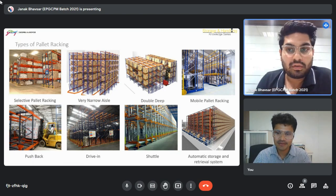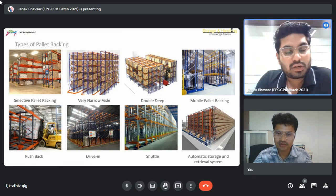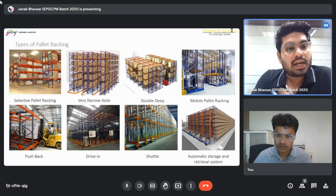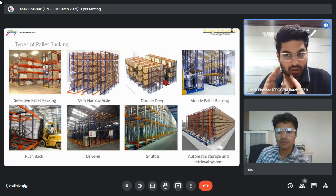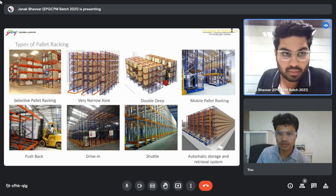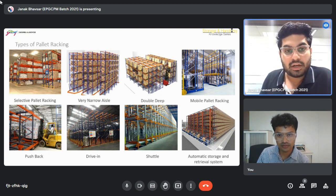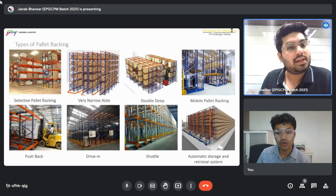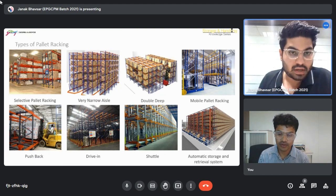We will understand it in a little more depth later on. The second is the same iteration of the selective pallet racking system, but a very narrow aisle system. Aisle space is the space that you keep for the material handling equipment to pass through in between. In a very narrow aisle system, your aisle space reduces to almost 2 to 2.5 meters, whereas in a selective pallet racking system, you may require 3 to 4 meters of aisle space. So your aisle space reduces, and you have to use some specialized equipment for VNA systems.